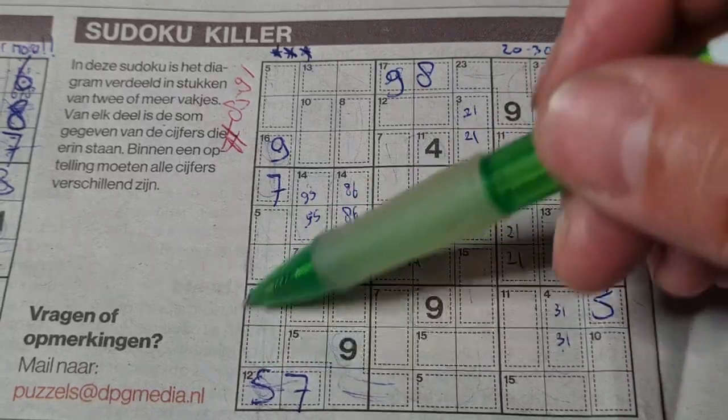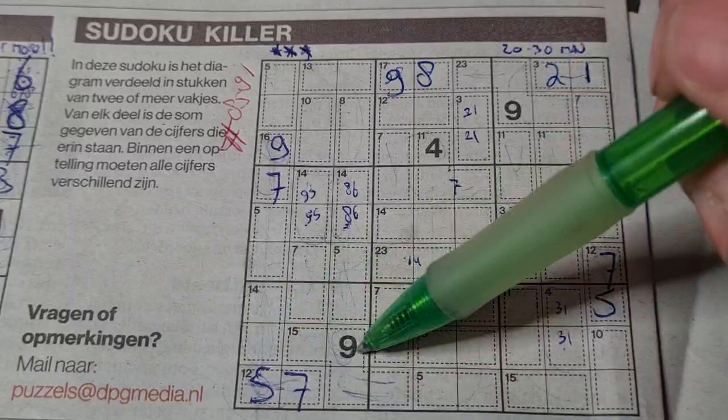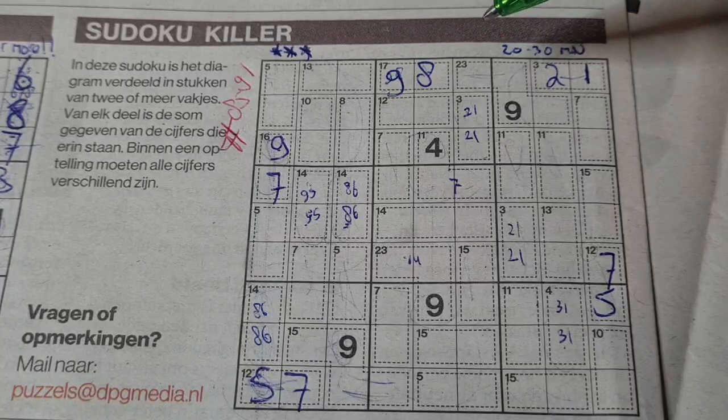Here we have also the box of 14, two combinations, 9 plus 5 and 8 plus 6. Well, the 9 and 5 is already used in this big square, so it should be 8 and 6. 8 and 6. All right.